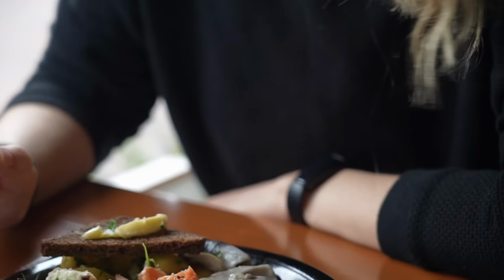So I'm just gonna dig in and hope that Annika doesn't want all my food because we're still waiting for her salmon. Annika, my grandma is very old. She's in heaven.